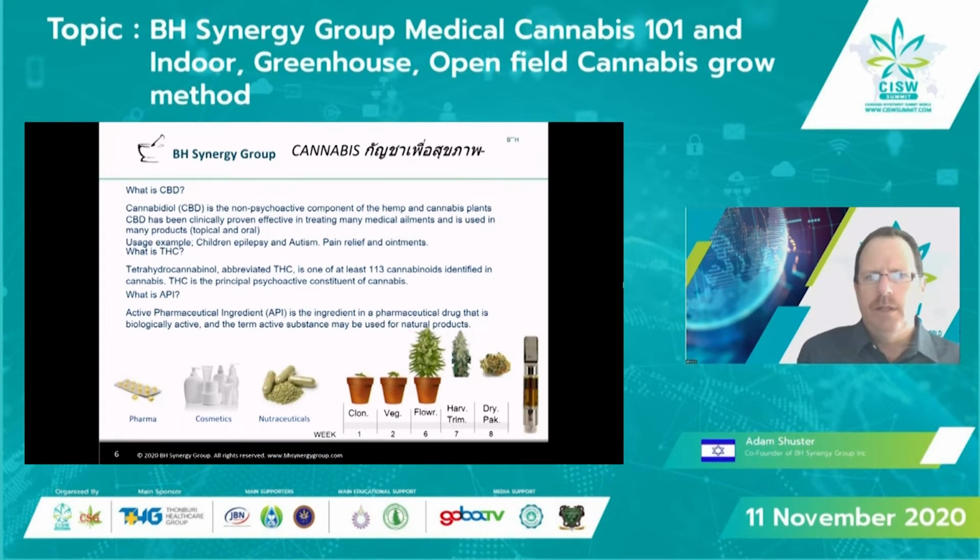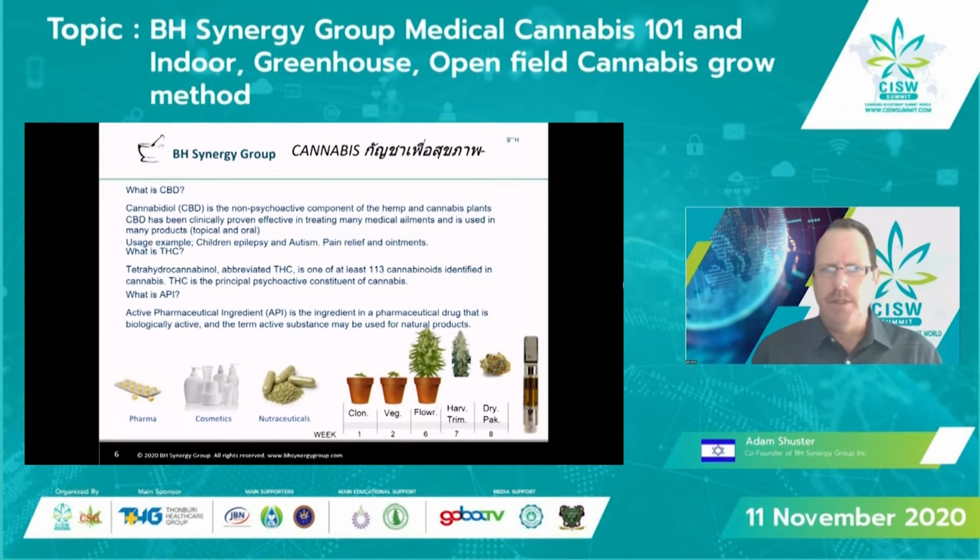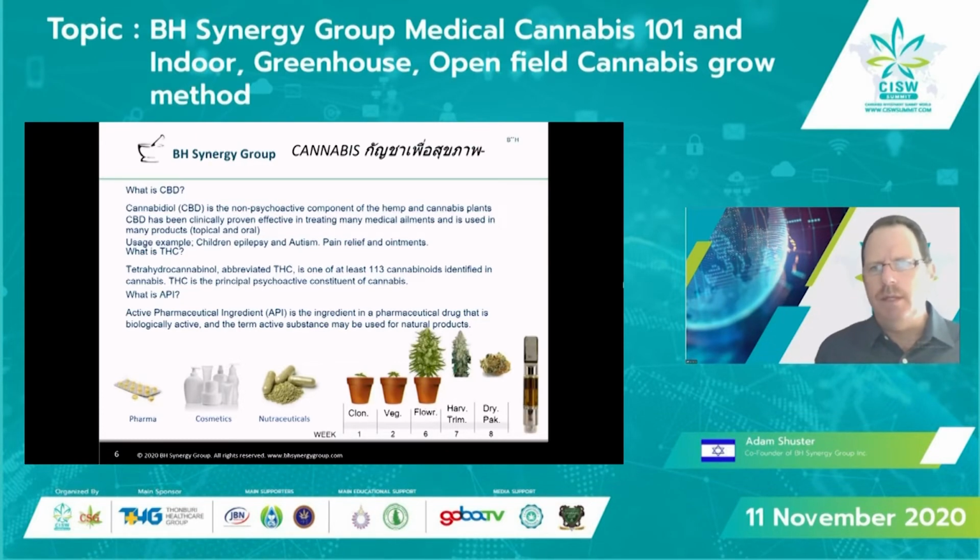I'm going to talk about here a little bit of CBD and the difference of THC and API. CBD, as we know, is a non-psychoactive component of the hemp or cannabis plant. Typically, it is, of course, below 0.3% THC. It is used in many, many products to help physical and mental elements. The most familiar is probably epilepsy and autism, and the relief of pain. THC is the psychoactive part of the plant that affects your mental capacity, your mindset, and that is what in a lot of locations is a controlled drug substance.